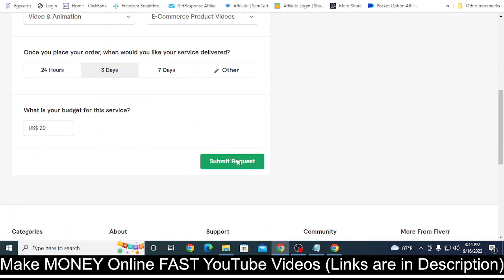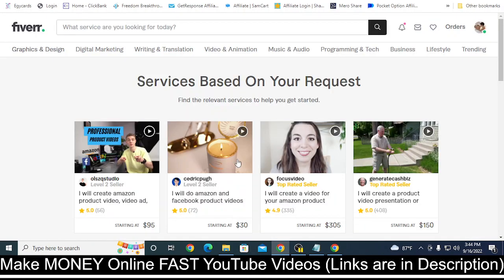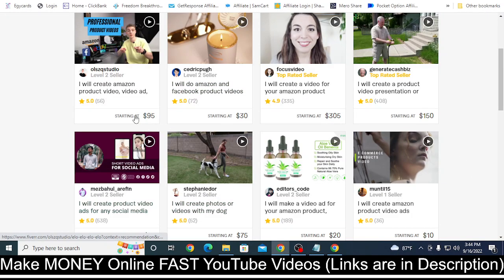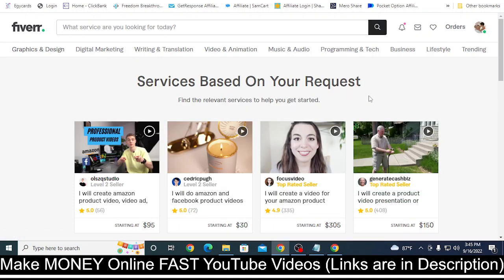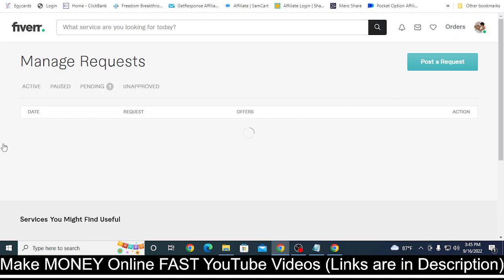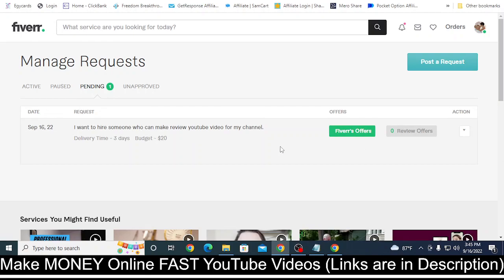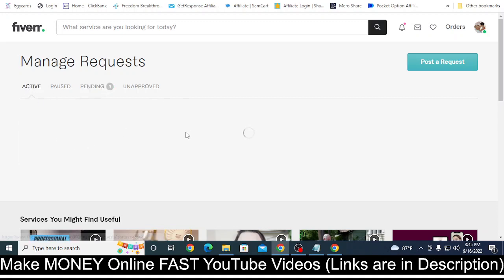Then just simply click on submit request, and it will go for verification, and immediately it will also show you lots of other services where people are going to create a video for you if you hire them. They may be a little bit costly, but they have a good amount of reviews and ratings. So now again, if you click on here and go to manage request, then you can see here is one pending request which Fiverr will allow after verifying. If this is not some kind of spammy post, then they will approve it, and then this post will go to active, and people will start to apply for this job, and you can easily hire them.